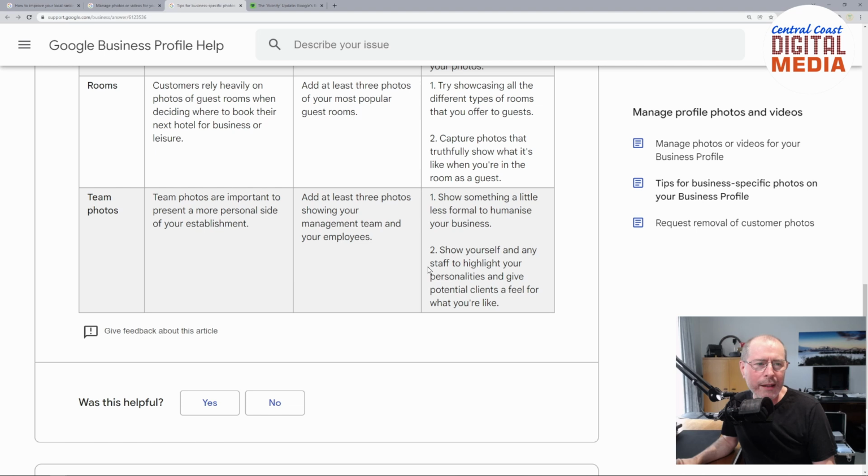One of the things I recommend with team photos is it's good to have a group shot, but it's also good to have individual photos, especially in a situation where you do have some staff turnover. It's easier to remove a photo of an individual person compared to a team photo. Team photos are good too. They're great fun, and they can really show a lot of the character and culture of your business.